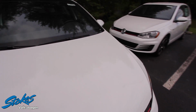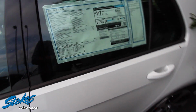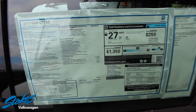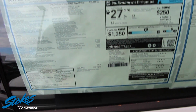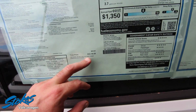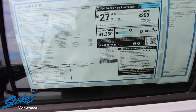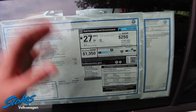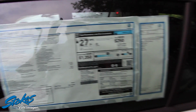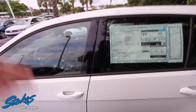Let's go see if there's any difference. Definitely going to be a difference in price right off the get-go. That's noticeable. $30,995. Add on your extra options, $33,130. So that's a pretty substantial price increase on there. 32, 24, 27. Exact same engines, exact same fuel economy. So really with your SE, it's more upgrades with the interior seating and all that kind of stuff.